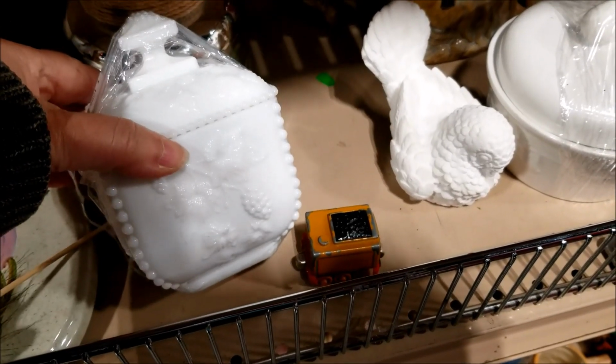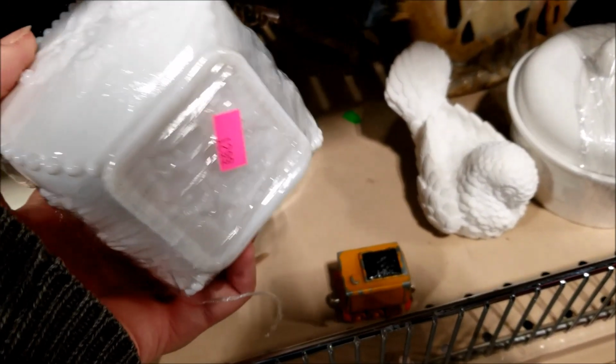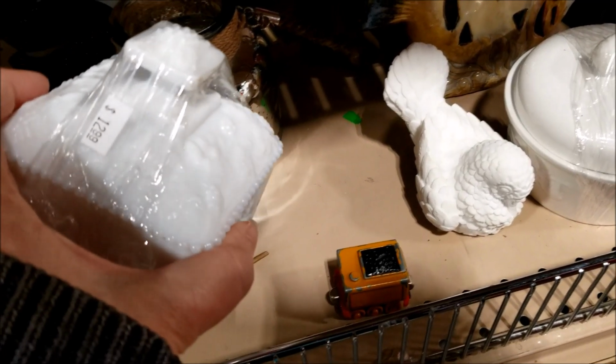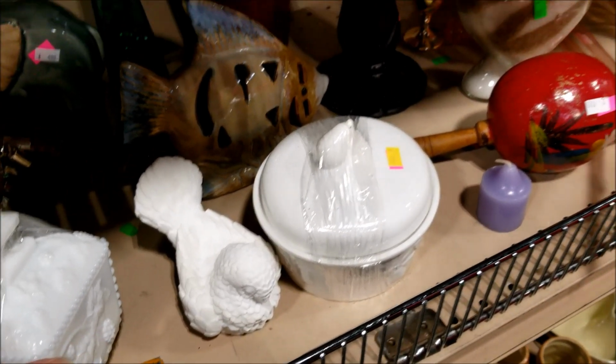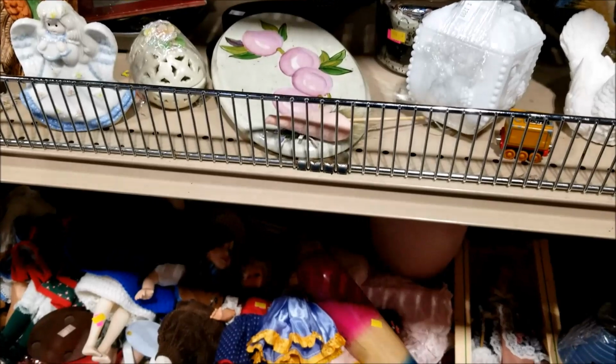And I really like this little milk glass candy dish. I expected it to have a pedestal. And I think that might have been one of Grandma's criteria for her collection, because it seems like almost all of hers had pedestals. She did not have that one. I'm 99% sure she did not have that one.